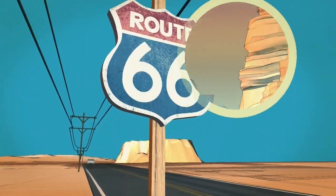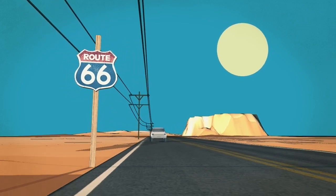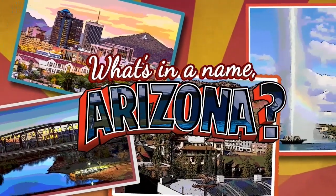From the Painted Desert to the Ponderosa Pines, the Grand Canyon State has towns and cities with unique names. So let's hit the road and find out what's in a name, Arizona.